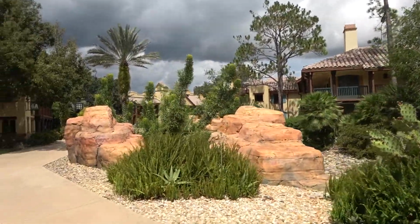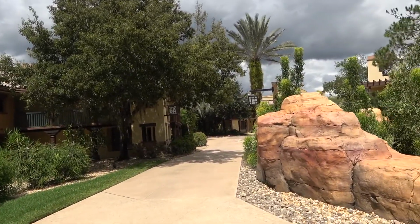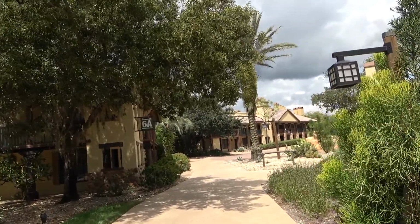And if you can see what I mean by Big Thunder Mountain, yeah, you can see the rocks here. Do you love the rock work? This is an exact example of that. I love rock work, it is so good. You can see even the room number, 6337, it is absolutely massive.